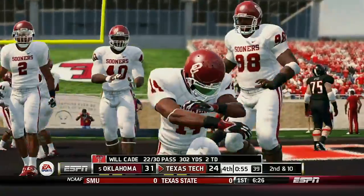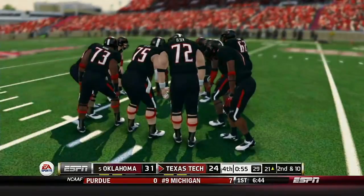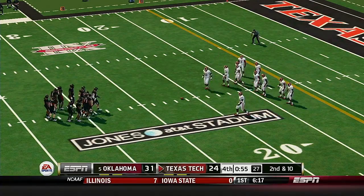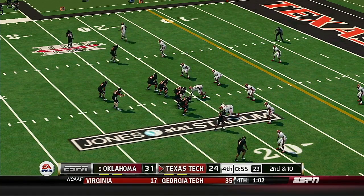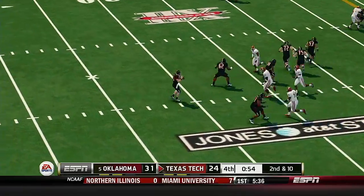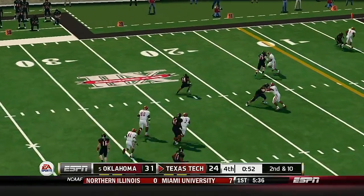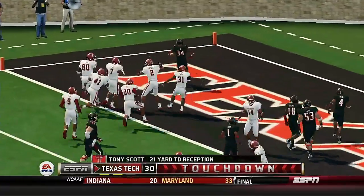And he just gets rid of it. From the 21-yard line, it's second down. Quick pass. Inside the 10. Touchdown, Texas Tech.